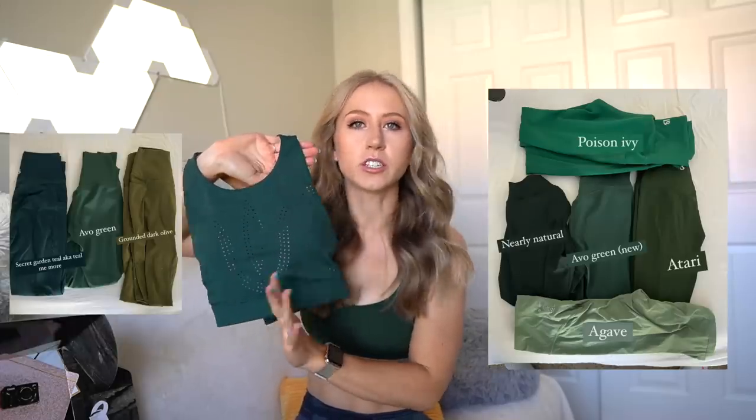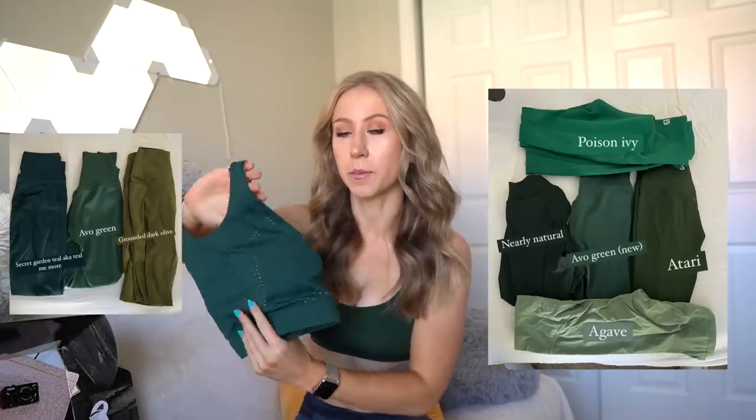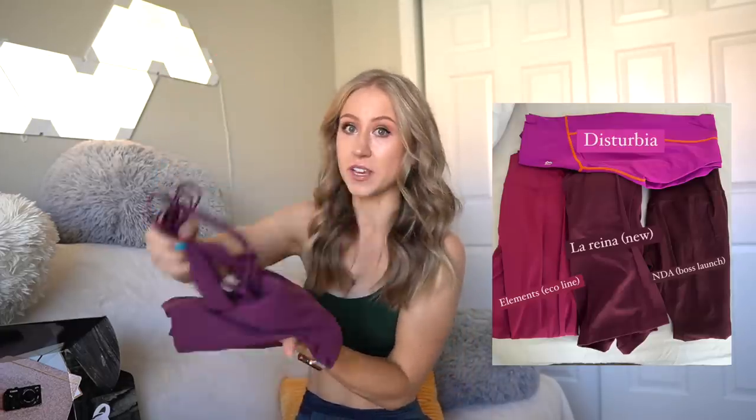First is Rio Blue, which is by far the brightest, boldest blue from Buffbunny, frankly that I've ever seen. Such a beautiful color. There's Avo Green, which is a blue-undertoned green. I think this one's going to be really popular. Tula Teal, Post-it Pink, La Reina, which I think is such a unique purple color, and this might be my favorite color of the collection. It's just so unique. Salsa Red, which is a true bright red.